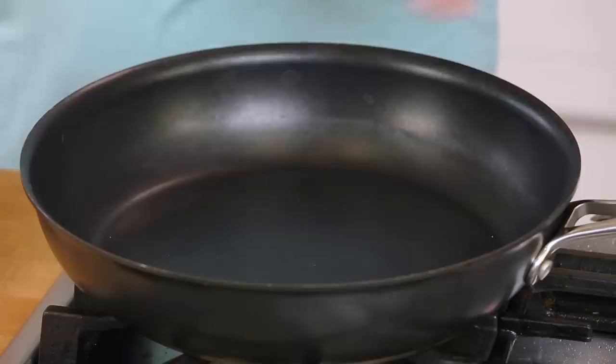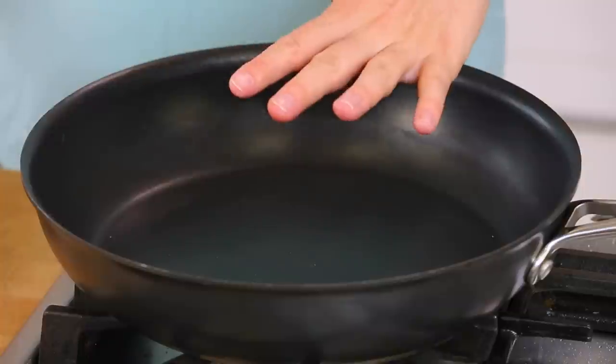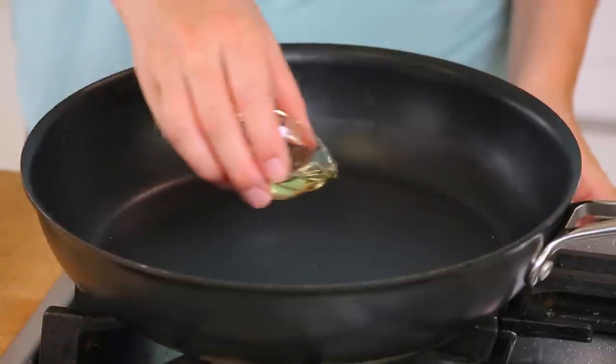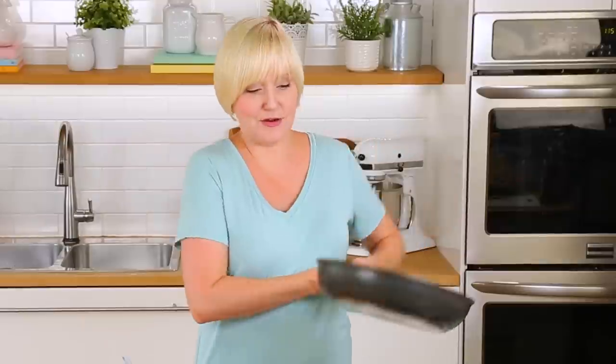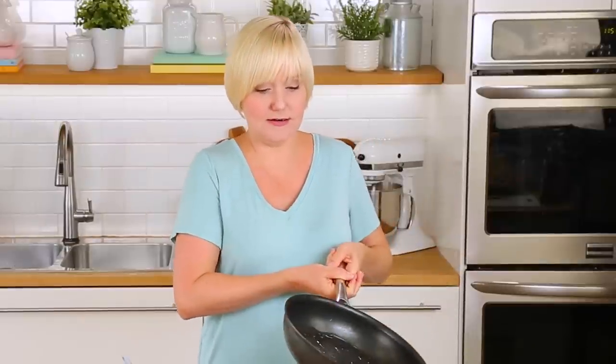So here I'm using a nonstick pan. There's no need to be a hero in these situations. You don't want your salmon sticking to your pan because otherwise it starts to shred, and the nonstick is the best tool for that. I'm also going to add just a little bit of oil to my pan to make sure it's ultra nonstick. You guys know I'm all about making life in the kitchen easier, so let's do that.